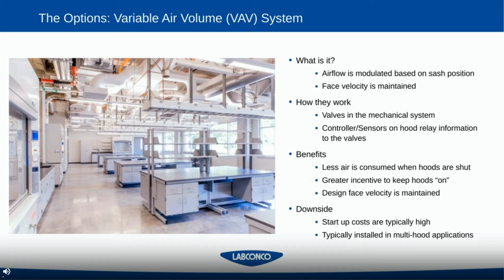How they do this is there are typically controls on the fume hood, sensors on the sash that are relaying information to a controller, which then relays information to a valve in the duct run. And these are highly calibrated instruments that know exactly how much air they need to modulate through the fume hood to make sure that face velocity is maintained. This is a great application of this type of energy reduction.